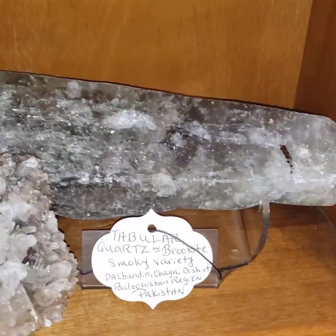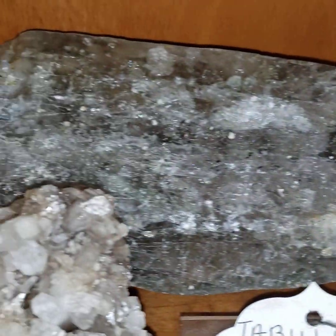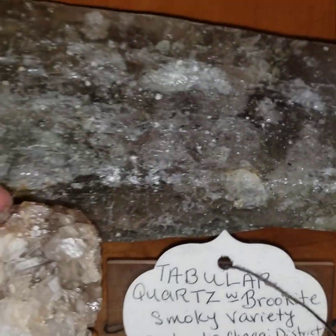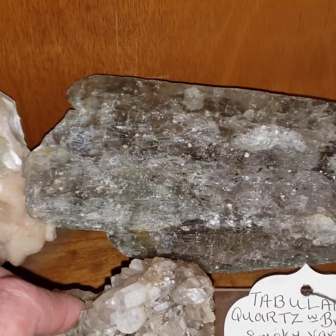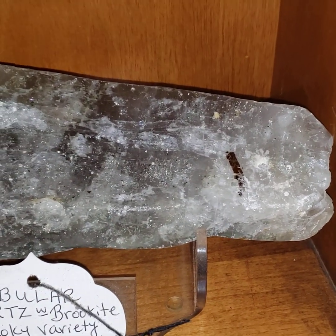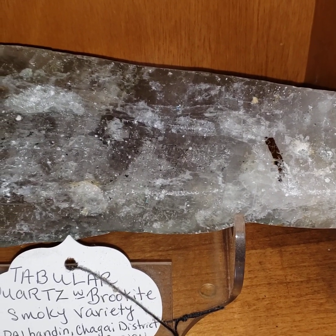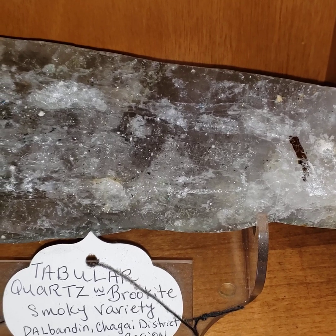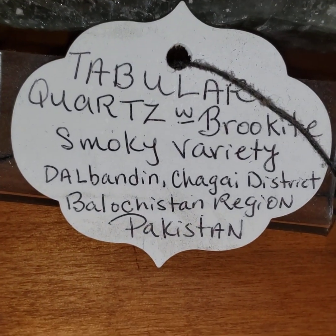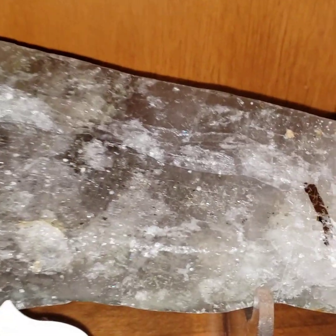So, okay, we're over here now. And this is Tabular Quartz. Let me just move this one out of the way to show you how crazy this is. It's a big tab of quartz. And it comes from the Baluchistan region, I don't know if I'm pronouncing that right. There you go. Region of Pakistan. And it has Brookite in it.